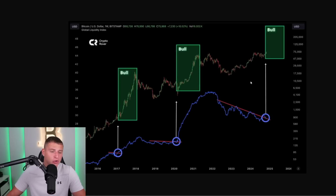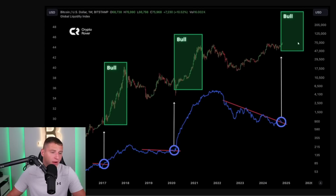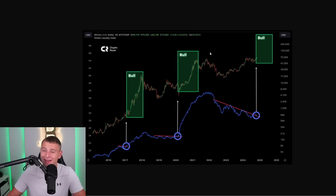And if we're just looking at the global liquidity index right now here, we are seeing that there is not even a huge amount of global liquidity entering the market. And what is usually the big corresponder to a Bitcoin bull market is increasing global liquidity. And as soon as the global liquidity is going to be increasing, guys, expect an even crazier Bitcoin bull market.